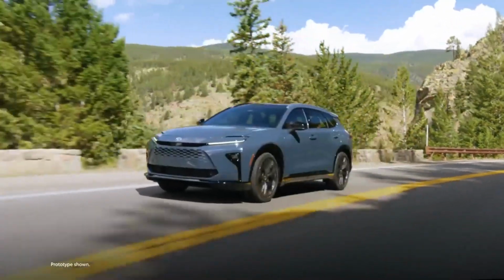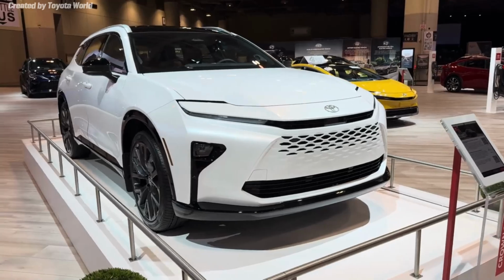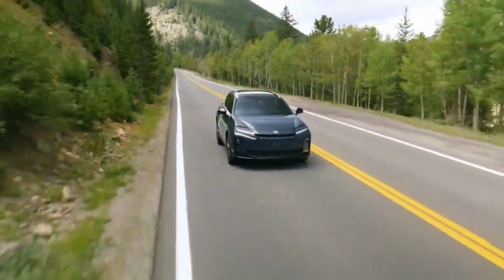Toyota is adding yet another SUV to its lineup, which will wear the Crown Signia nameplate. As a crossover sibling to the Crown sedan, it replaces the Venza as Toyota's two-row midsize offering. A hybrid powertrain is the only choice.